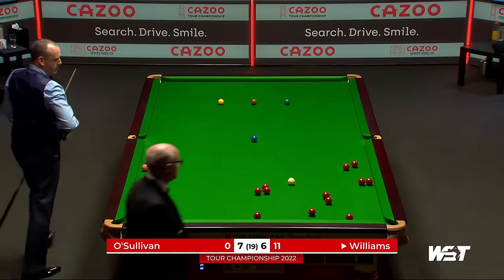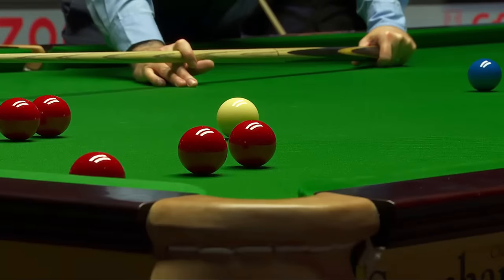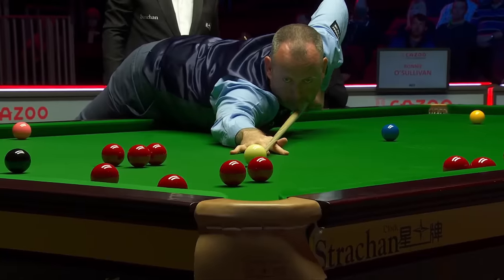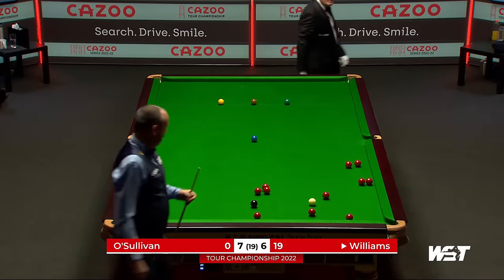To pot that black into the left side of the pocket as he was looking, because 18, it was the only way he could get that cannon, pot the black thick. From our angle, the red looks like it sails in, but it's a different view the player has. But he had the other one. And now, what a chance.